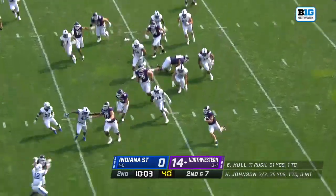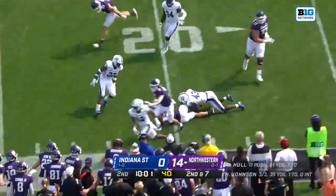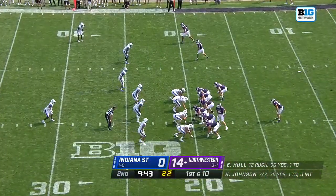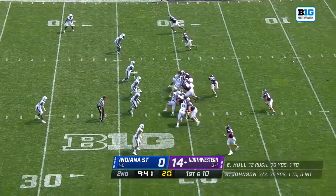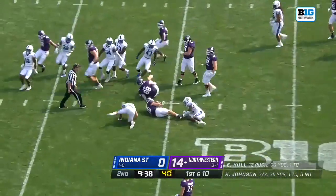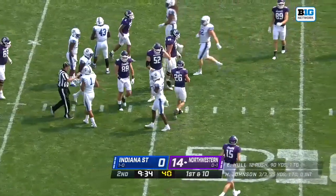Hull bounces it wide. Behind Skaronski, he's brought down at the 20-yard line. Move defenders. Look at this. Direct snap to Hull, makes the first man miss in the backfield, and is brought down at the 30-yard line.